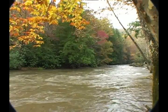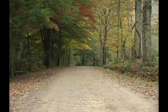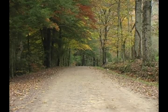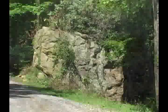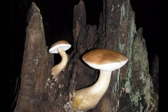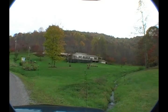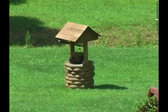From Boggs Mill, we take County Route 1 for 2.2 miles to the end of the Backway, where it enters West Virginia Route 20. This gravel road traverses an area that generally follows the right fork of the Little Kanawha River. Interesting rock formations and plant life can be seen along the route. It passes the residence of Randall McCartney, who makes lawn ornaments. His specialty is large lawn baskets.